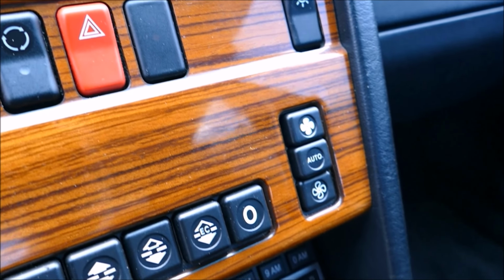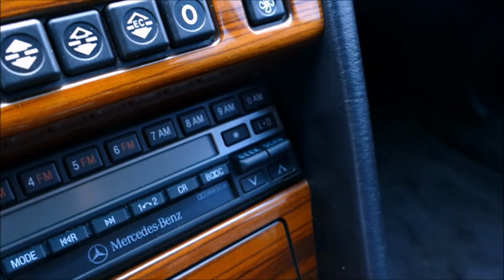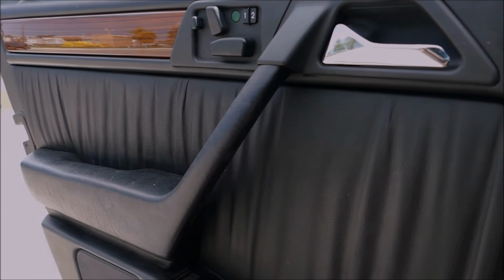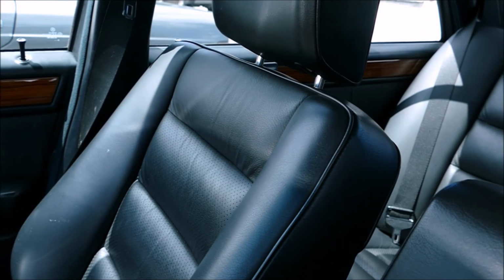All of the features, such as power seats, sunroof, original Becker radio, AC, cruise control, and interior electricals, all function perfectly with no issues or excuses. Components such as door panels, headliner, carpet, and interior finishes are also in perfect order.